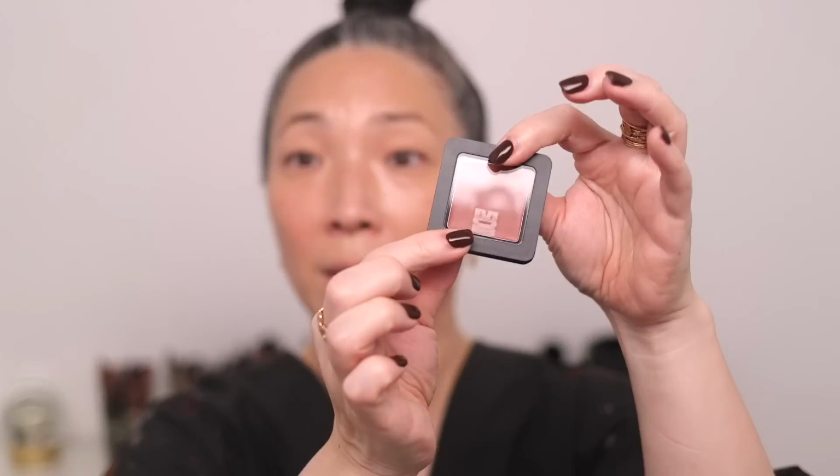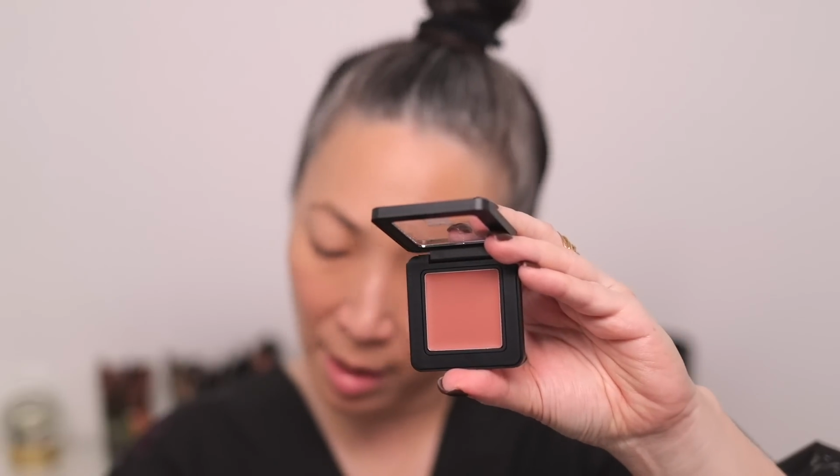Oh, I see. So this whole frame opens up as well. So you put the product in there, you line up the back, and then push this frame down, and then the lid. Ooh, I'm so excited. So this shade that they sent me is, let's see, M72. Sorry, I've got to put my readers on. 3.2 grams, 0.11 ounces, and yeah, I think that's it. Okay, let's try this out.